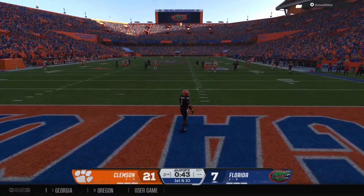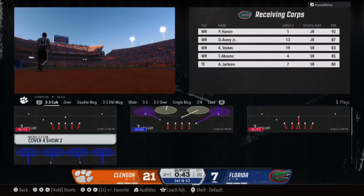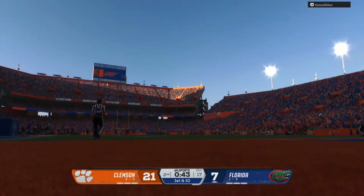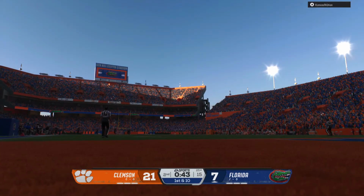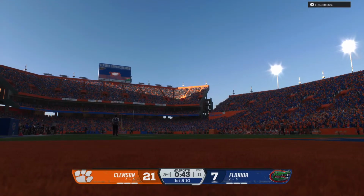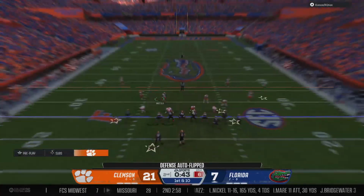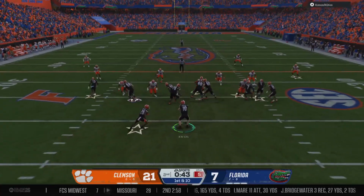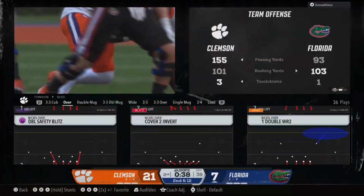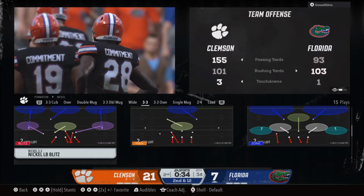And it'll come out to the 25. No attempt at a return. We'll see them really hit the speed button on the tempo here in the final minute of the first half. Handoff from the gun. He stopped in the backfield again. This defense trying to send a message they'll have to carry into halftime.